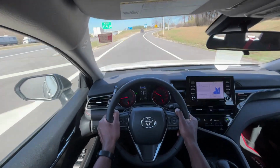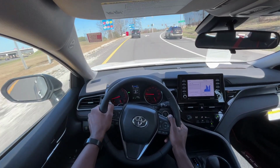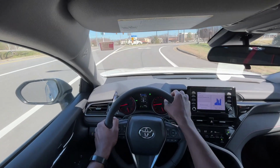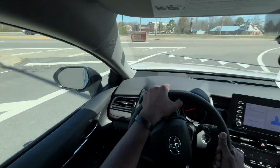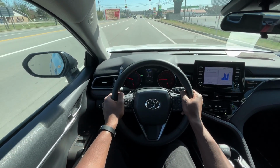But still, for a Camry, it does some damage. It really does. This thing is no slouch. And just very impressed all the way around how easy it is to drive, how fun it is to drive, but also with how capable it is for this segment. That exhaust sounds so good.